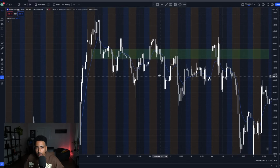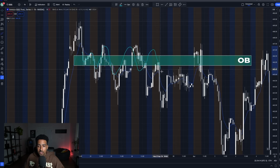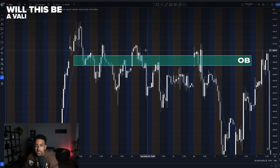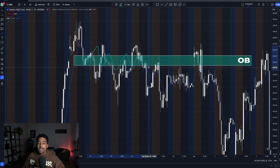But what if we have a reaction like this, where we come down into the order block, and as you can see right here, we just start doing this. We just start dancing in the order block. In your opinion, is this going to be a valid order block? The answer is no. Because if you see right here, we have a move that does not show us a reaction that clearly signifies that we're going to continue in the direction that we want it to go, right?